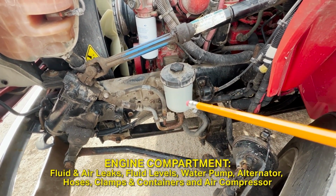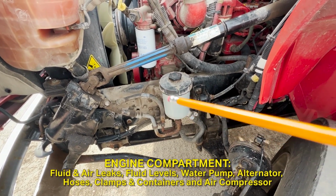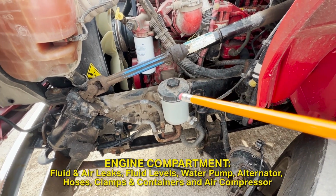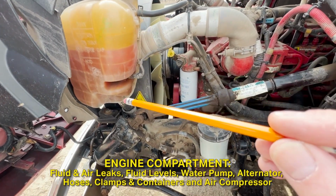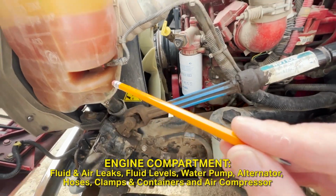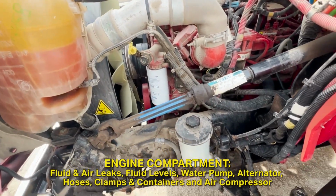The container itself is attached too. It's not sagging or loose at all. There's no out of round holes here at all, which would indicate that it could have been loose. The cap's on tight. It's not cracked or leaking at all. And then up here on the coolant, you'll mention that the container too is not cracked or leaking at all. There's no loose or missing hose clamp at all. There's no abrasions, bulges, or cuts. It's not cracked or leaking at all. And there's nothing cracked or leaking up here at all.